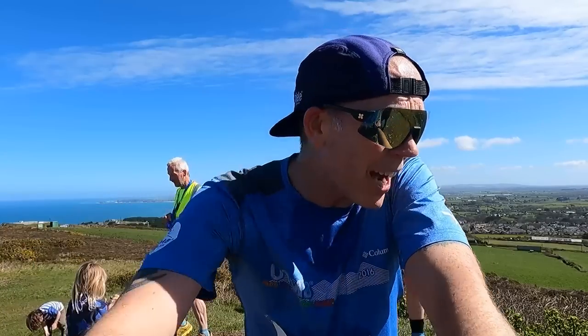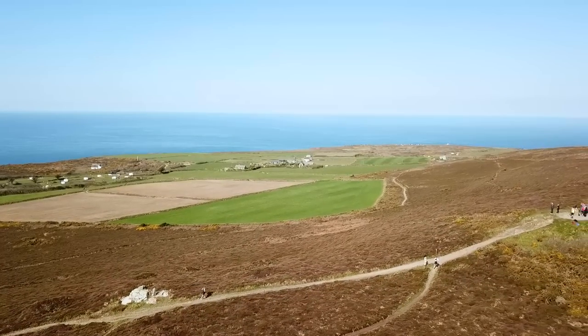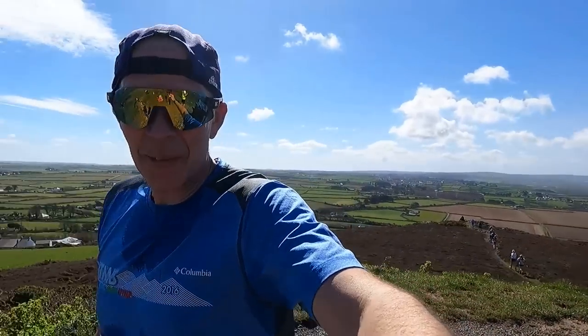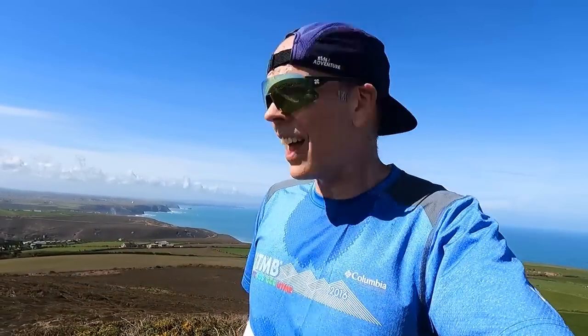That's Beacon Summit number one down the other side, but the views up here are amazing. Look at it! What an epic place, man. If you've never done the KVK before, look what you're missing out on, a lovely blue sky day like this. Mega views, man, and the support is awesome. Have a good day, mate.